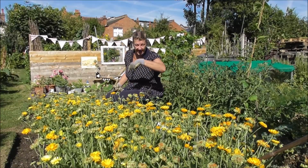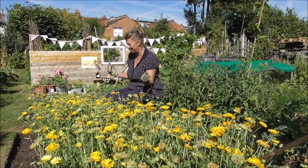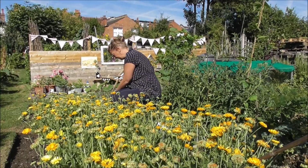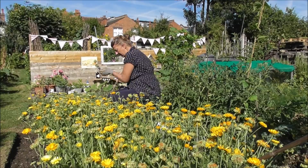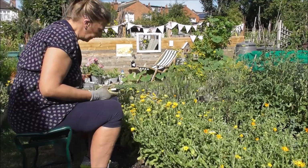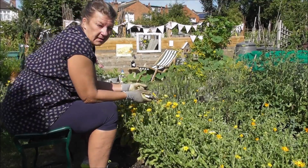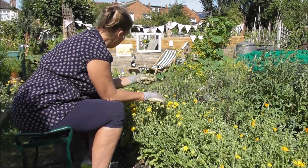I'm having to be slightly careful where my feet are because under here's the one row of parsnips that worked. Yay! Nearly there. You can see it's actually quite a time-consuming fiddly job.